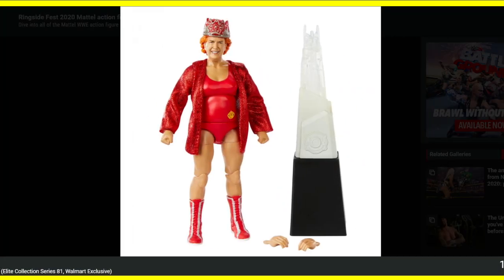Moving on from that anyway, look at this. This is a figure of Pamela Anderson when she was in Baywatch. Look at that. Absolutely awesome. Pamela Anderson when she was in Baywatch. Woo! Of course, I'm joking. It's Mae Young. It is Mae Young. It's a Walmart exclusive. Mae Young, who to my knowledge was never in Baywatch. But she looks awesome here.